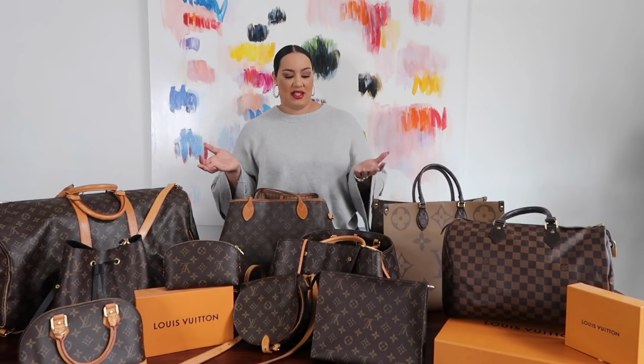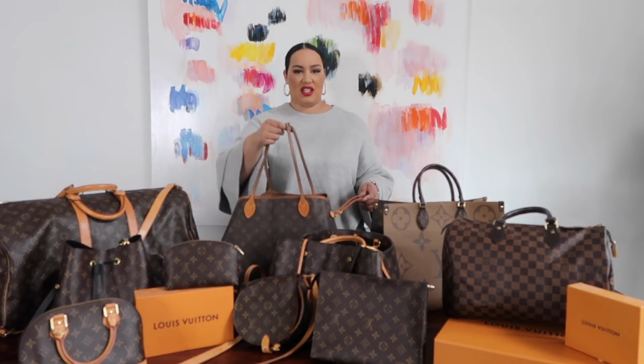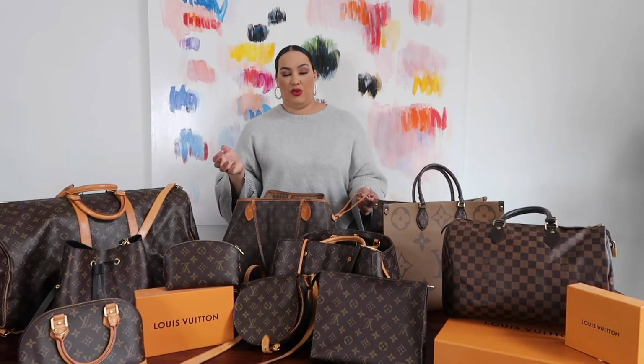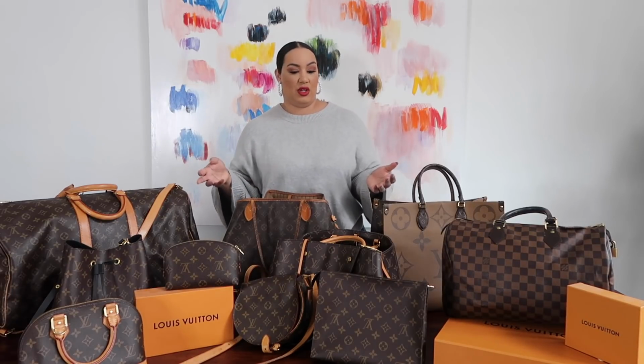We didn't know if it was authentic, but it needed new piping. When we took this bag to get repaired, you can just take it to a Louis Vuitton store. We took the other bag, asked them to repair that one also, and then at that time they authenticated it. They're like, okay, just making sure it's real, because it was really old.